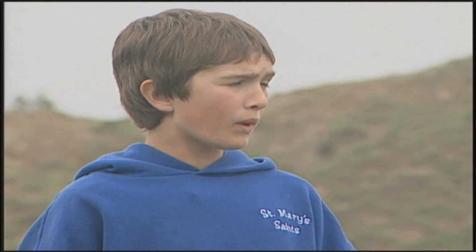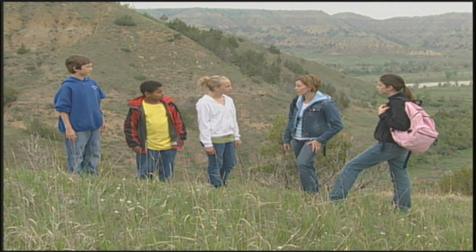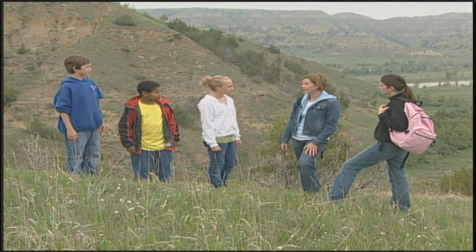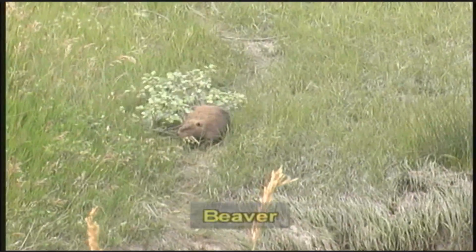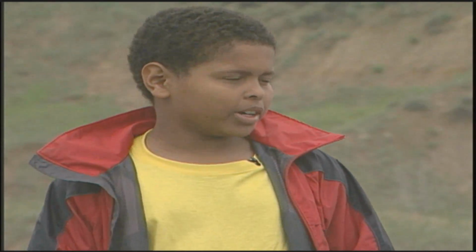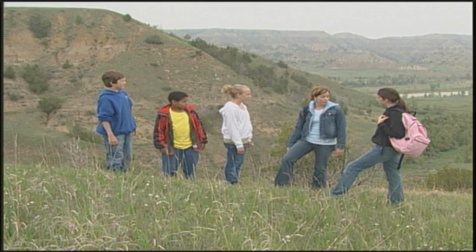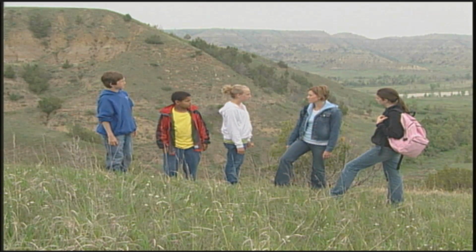Mrs. Nelson, why is this area called the Badlands? Well, here in North Dakota, over 200 years ago, French trappers pursued fur-bearing animals like the beaver. They called this area Bad Land to travel across. So now we just call it the Badlands. Why is it so rough compared to other parts of the state? Wind and water cut and shaped this area through the process of erosion. It's been occurring for thousands of years.